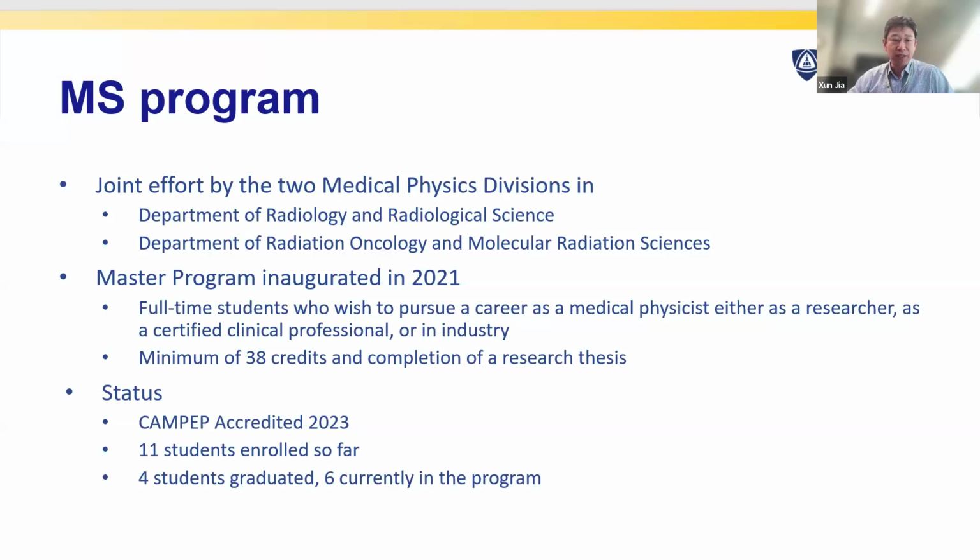And this program requires a minimum of 38 credits and the completion of a research thesis in order to graduate. Since we started the program in 2021, it received a CAMPAP accreditation in 2023, so that the graduate students can pursue a certified clinical medical physics career. And we have had 11 students enrolled so far.